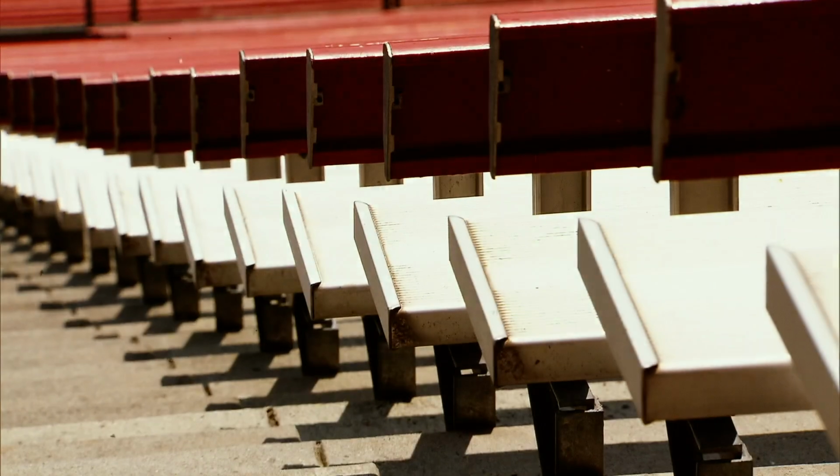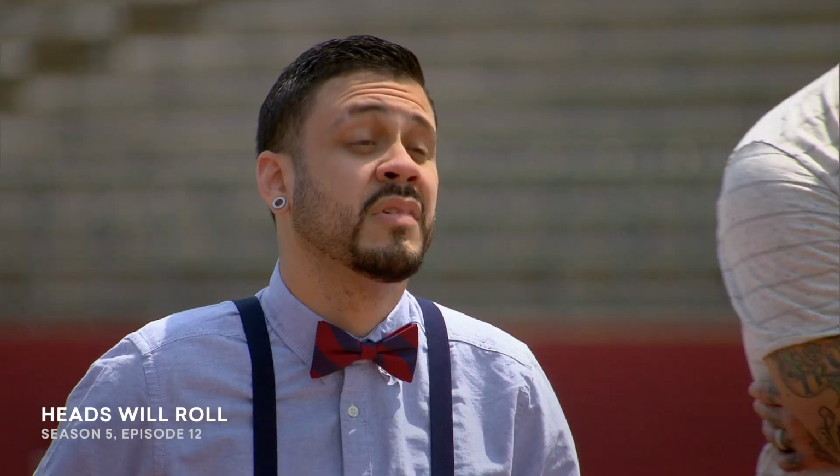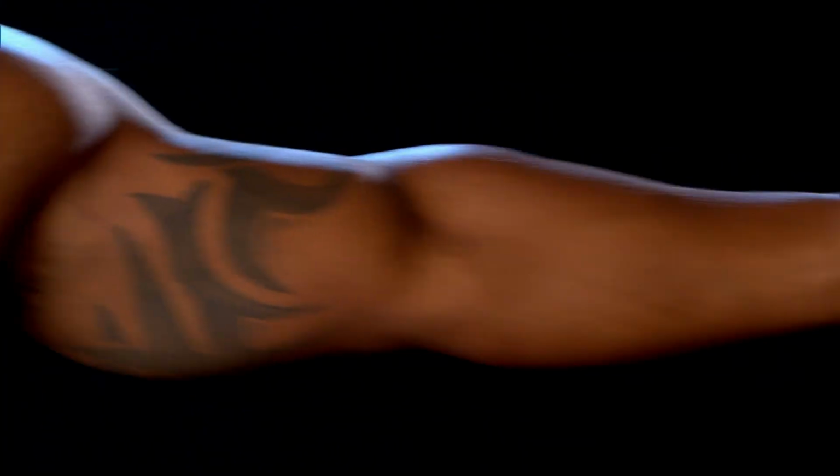Today, we have a very special guest judge. Running back for the Carolina Panthers, DeAngelo Williams. DeAngelo Williams, man, this is super exciting. This is awesome. I'm a huge football fan. I got my first tattoo when I was 19. Every tattoo that I have represents something that's happened in my life.